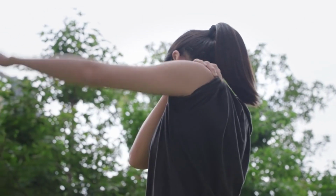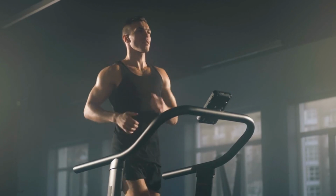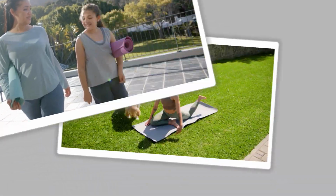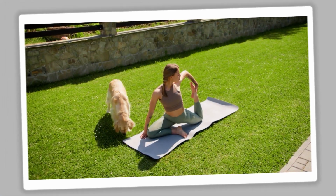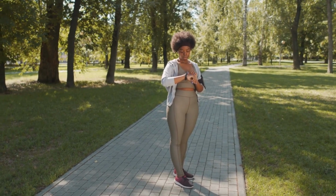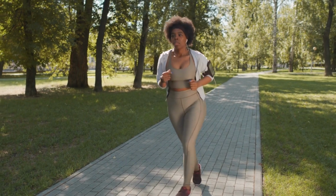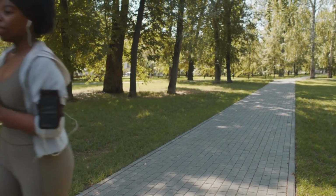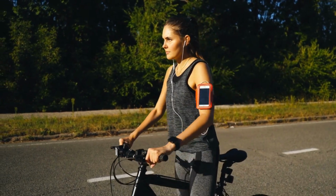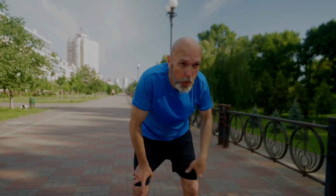How to fix it? Follow the 3-to-1 rule: 3 intense days followed by 1 active recovery day, like walking or yoga. Remember, quality matters more than quantity. Mistake 2, ignoring heart rate zones. Pushing too hard or not hard enough makes your workout inefficient. If you're not monitoring your intensity, you're guessing. How to fix it? Use a fitness tracker to stay in your target heart rate zone, or use the talk test. If you can't say a sentence, you're overdoing it.